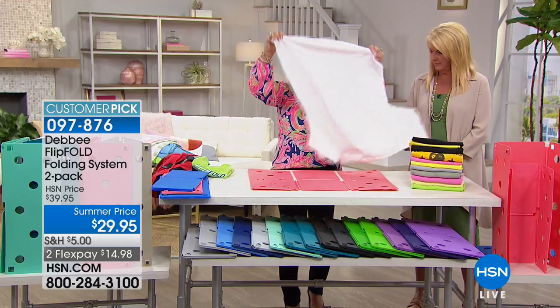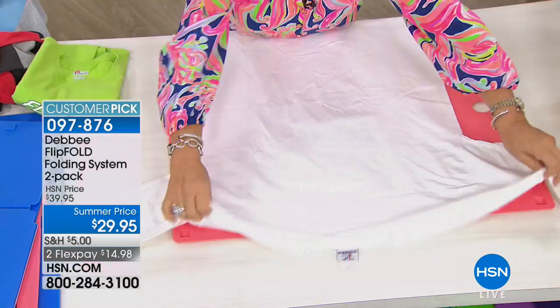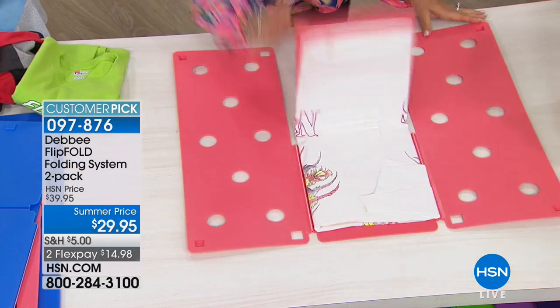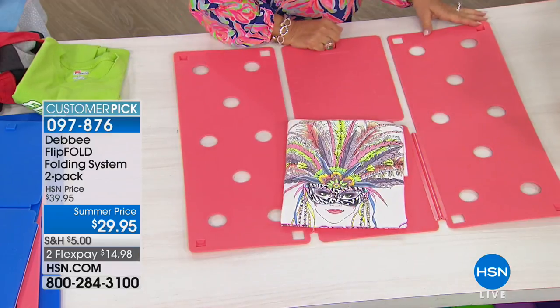Let me show you one more time how that works. You fold it like this. You fold the neck down right here. And you fold the bottom up and you flip, flip, flip, and fold. Look at this. Now you're featuring what's on the front of the shirt.